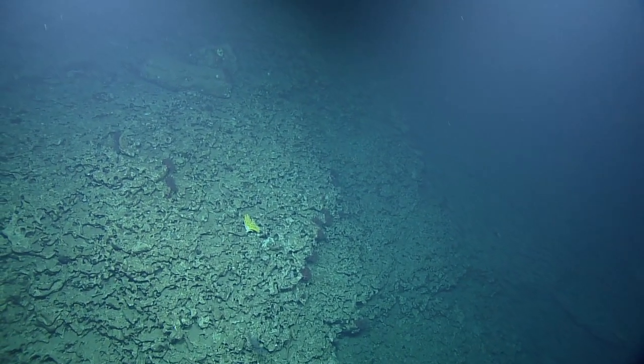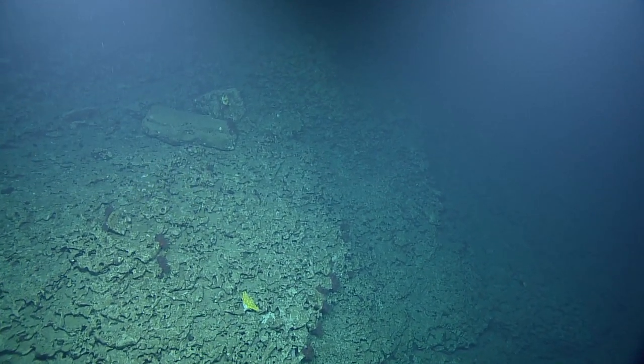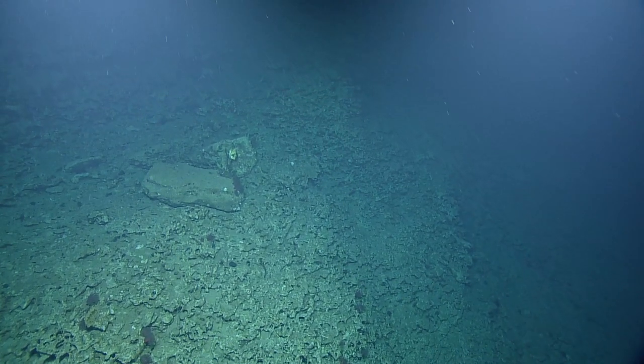I'm thinking out there, with our offset of Atalanta's heading, we might need to start getting Atalanta some heading, Coral, a little more to port and bring Hercules that way.